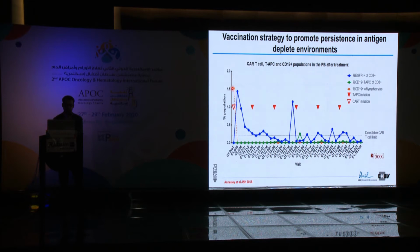You have a very good response with B-cell aplasia, and then every 4 weeks they infuse the CD19-expressing T cells, and you can see that you have expansion of the CAR T cell after the infusion of what they call TAPC, T cell antigen presenting cell. So this could be a solution for patients who maybe have only MRD at the moment of the CAR T-cell infusion. You give this infusion to really maintain the CAR T cell in the blood.